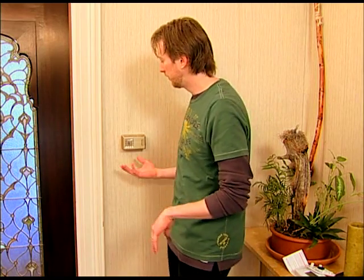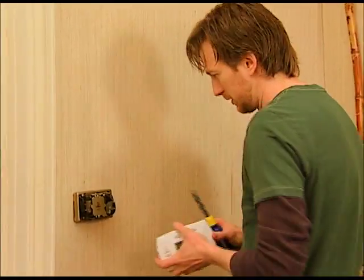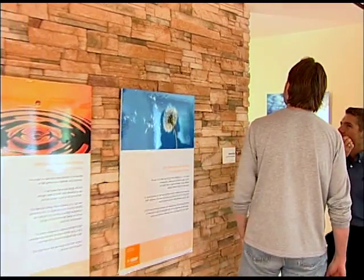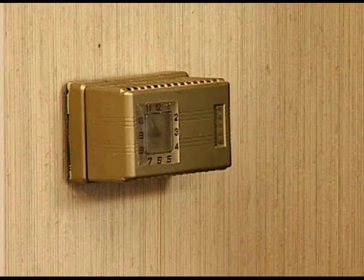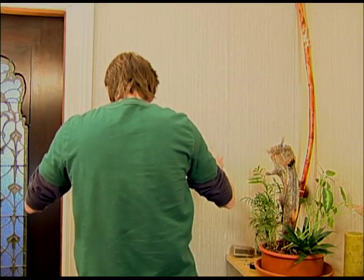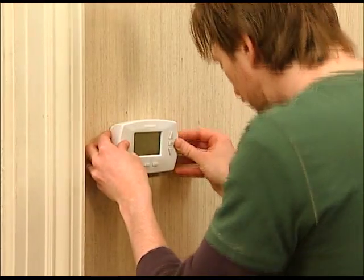Now, we're not going to build any stone walls in the house, but for around 60 bucks, we can replace our old analog thermostat with a new digital one. And the philosophy is the same. Whereas the BASF house has a thermal structure that helps to conserve energy, we're going to use a programmable digital thermostat to keep the furnace from cycling on when we're not home or when we're sleeping.